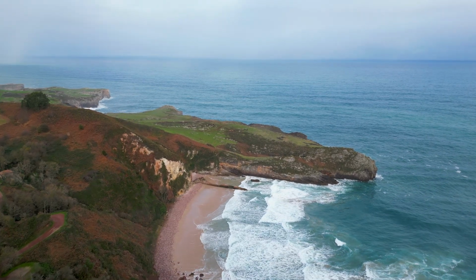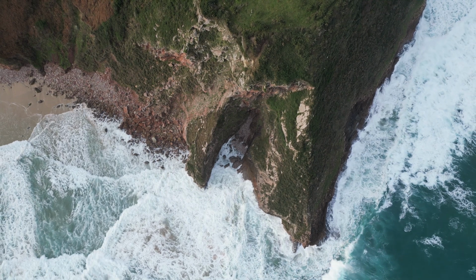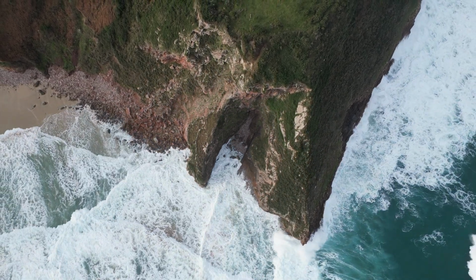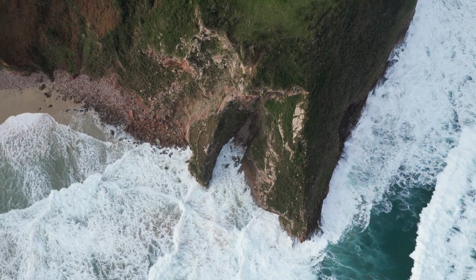Some of Spain's wildest coastline is here along its north coast. From Cantabria to Asturias and on to Galicia, the Atlantic Ocean, much like how we experienced in Ireland, has eroded and shaped the coastline, with towering, crumbling cliffs with incredible views.